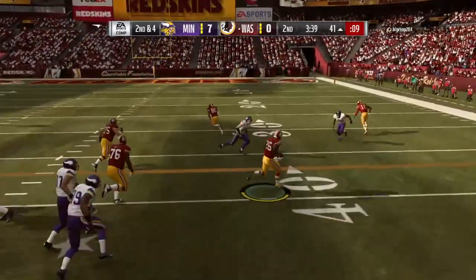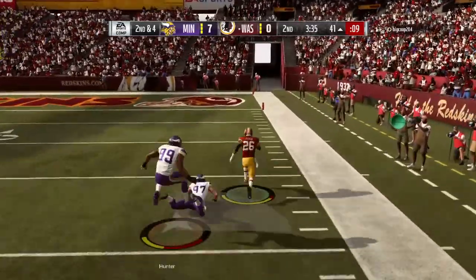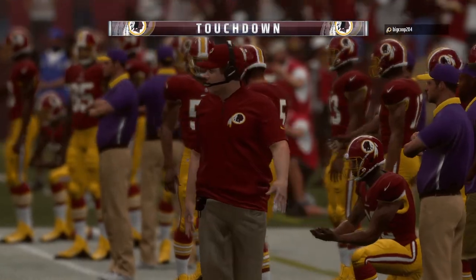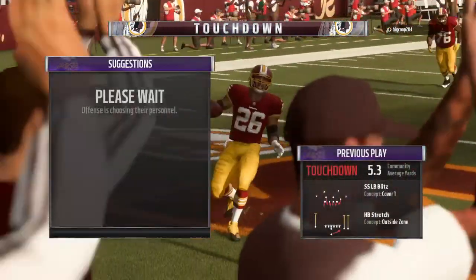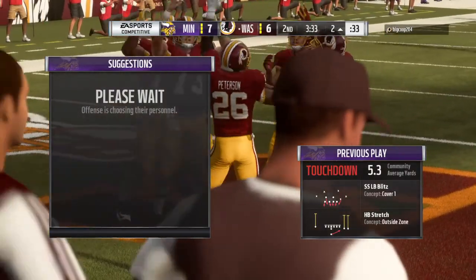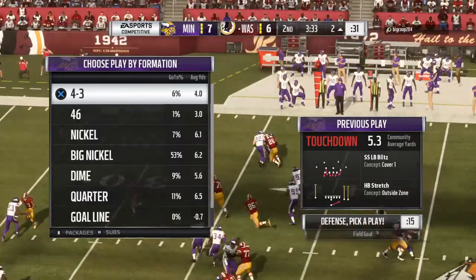And off comes to Peterson. Peterson, a first down and more. Touchdown, Washington! Adrian Peterson, 41 yards. And the Redskins are an extra point away from tying this thing up.